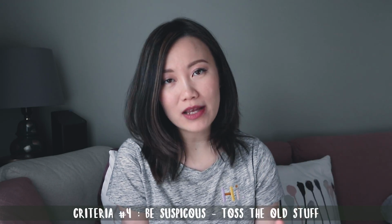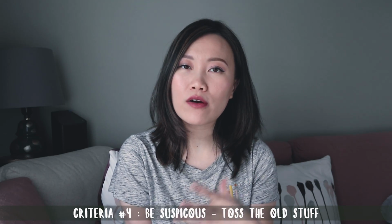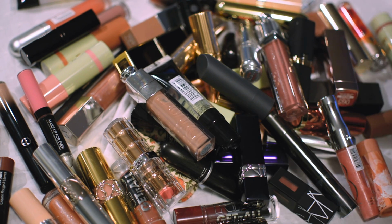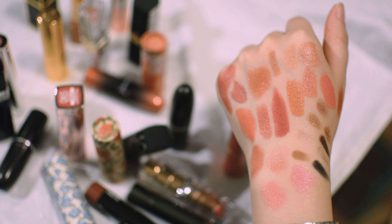Number 4, toss the overlived products. And this doesn't necessarily mean expired products, although there are guidelines to makeup expiry dates depending on the texture, consistency, make, and product. Some of them can live quite a long time.